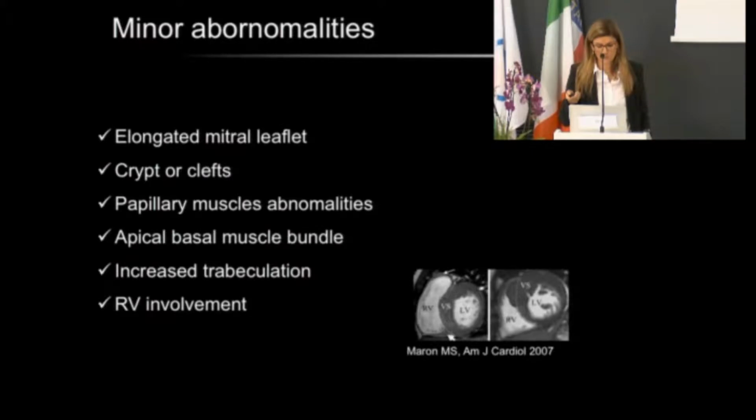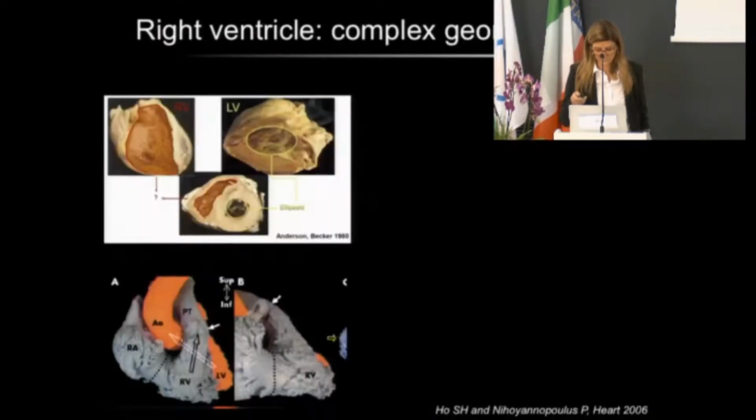And then you can also see the RV involvement, and you can see the right ventricle very well with cardiovascular magnetic resonance. Indeed, the right ventricle is very difficult to analyze by echo as it has a complex geometry. If you see the right ventricle on the axial plane, you can see that it has a crescentic shape, while the left ventricle is much easier because it has an elliptic shape, and the right ventricle also has a very complex anatomy relative to the left ventricle.